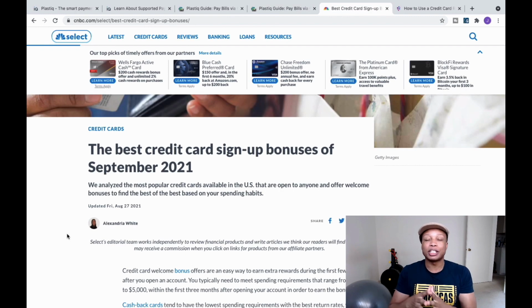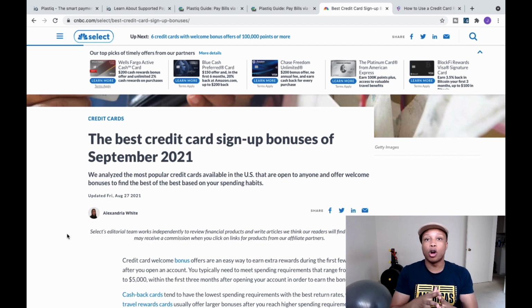So now that you know how Plastic works, the things that you can't use Plastic for, and the 2.85% that is charged to you when using Plastic, the question may come to you of why would you use Plastic? The main reason ends up being the sign-up bonuses. Say you are someone who has a credit card and there's a high amount of spend that you need to do that's going to be hard for you to do each month to hit the sign-up bonus. Plastic is going to be an amazing service for that.